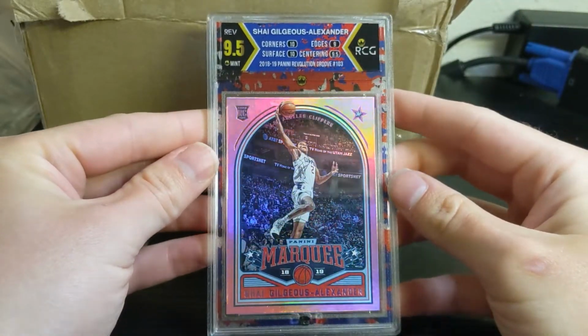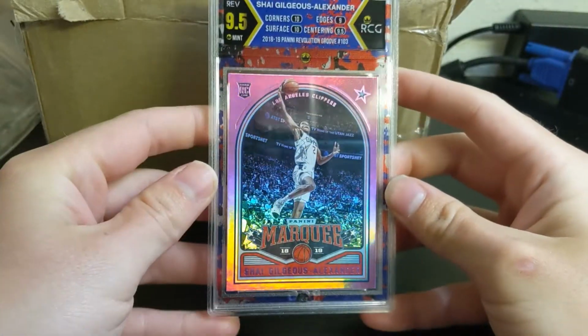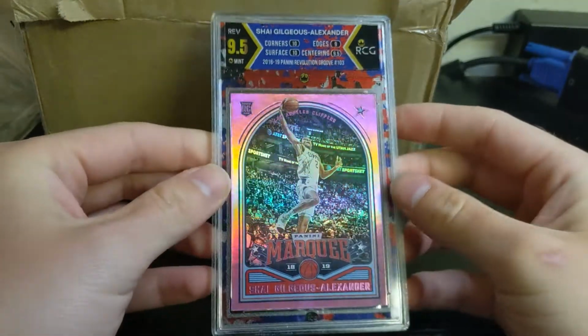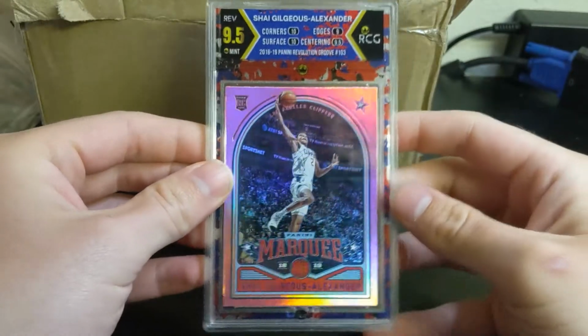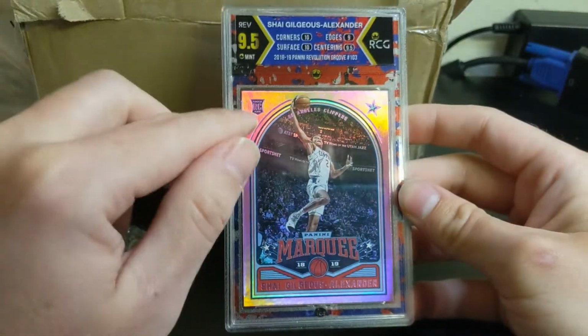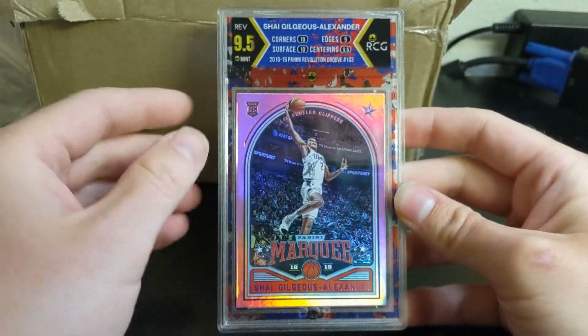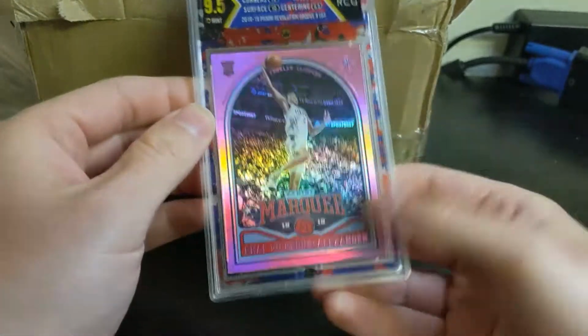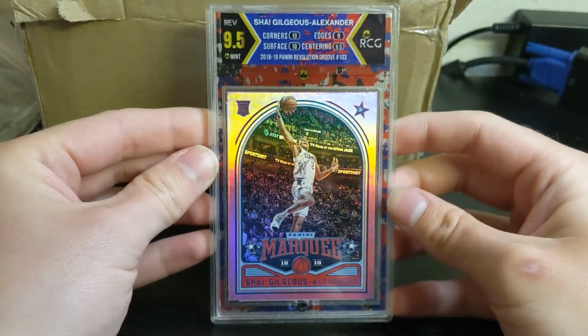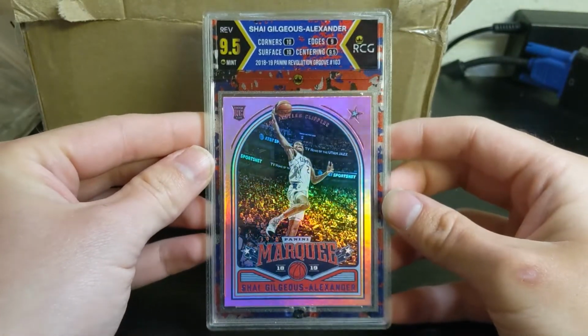Shai Gilgeous-Alexander rookie card from Chronicles here. This is Marquee. This is the pink version. And it is kind of a bummer. I noticed this on some of the listings that I saw on eBay too, is I would have preferred it to match the pink here versus the team colors, especially for him since he doesn't even play on the Clippers anymore. But still, it's pretty cool.